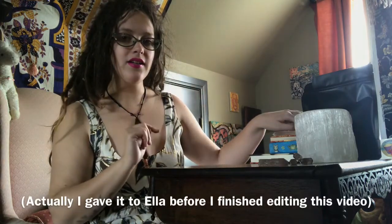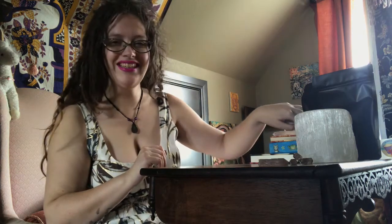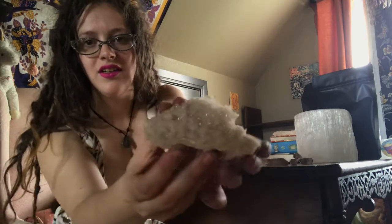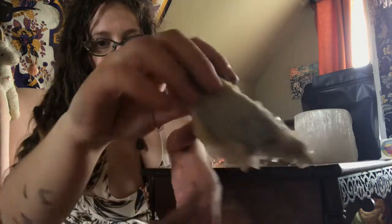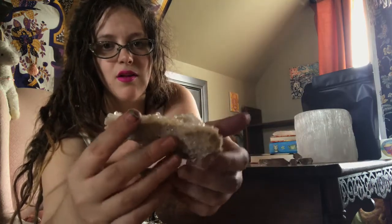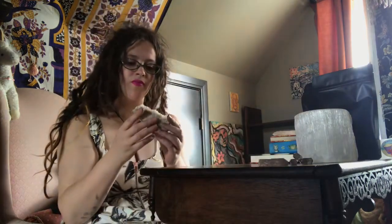The next crystal that I got, this one is not for me. If your name is Ella and your birthday hasn't happened yet, just skip ahead a minute or so, or you can look at your beautiful birthday gift crystal that I'm going to give you, and just be spoiled and get all the spoilers. Anyhow, here it is. It's a quartz cluster. This is so beautiful. It's so frosty, and it's one of those quartz clusters that looks like fresh fallen snow on this side and a magical quartz field on this side. And I kind of want to keep it, but it's for Ella.